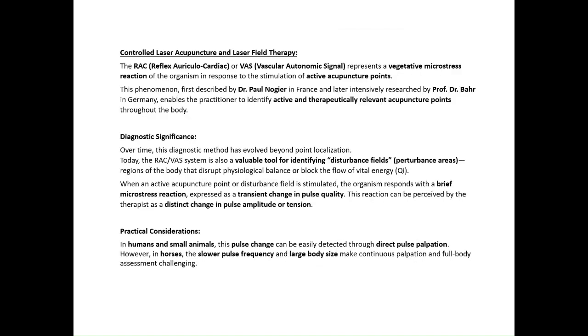That actually reminds me, the evolution of pulse-controlled laser acupuncture took these insights even further. By combining VAS-guided diagnostics with laser therapy, clinicians can precisely localize active points, choose individualized frequencies, and adjust treatment in real time. It's dynamic medicine. The practitioner watches the pulse for immediate feedback, identifying not just acupuncture points, but also disturbance fields, areas that disrupt physiological balance or block qi flow.